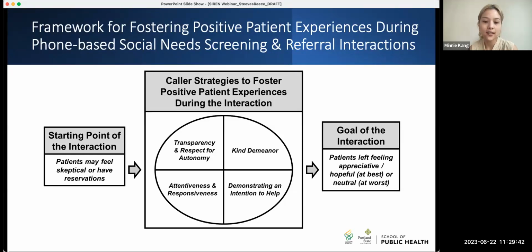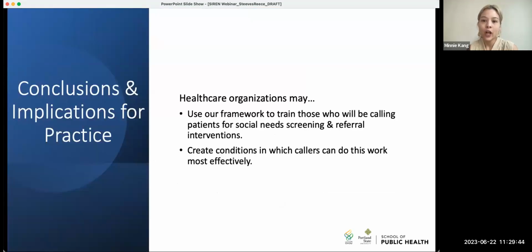Next slide, please. So regarding the implications for practice, healthcare organizations may use our framework to train those who will be calling patients for social needs screening and referral interventions. Also, it is important that healthcare organizations create conditions in which callers can do this work more effectively. For example, ensuring that callers have enough time to foster positive interactions and building partnerships with community-based organizations so that referrals can be made with greater ease. Next slide.